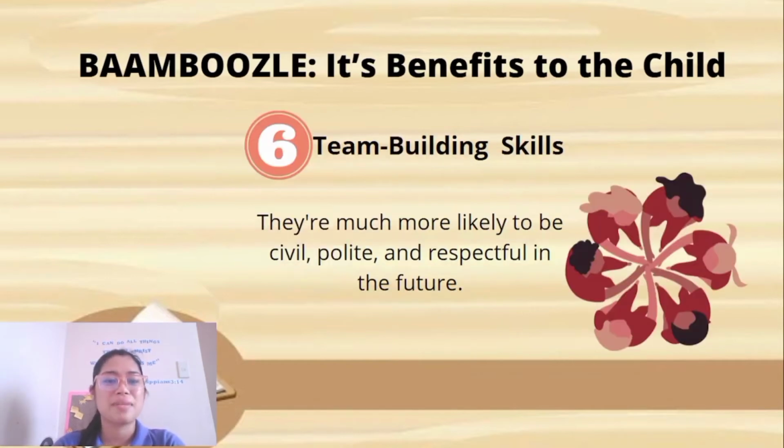Six, team building skills. If students can learn to cooperate during games, they can get better at cooperating in their classroom. When students regularly play team building games, they're much more likely to be civil, polite, and respectful in the future. That helps them to get further in life and you to get further in the classroom.